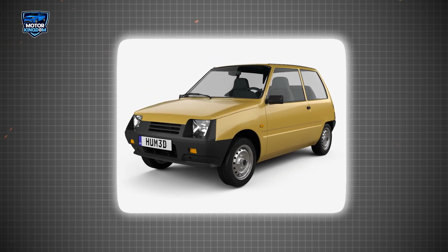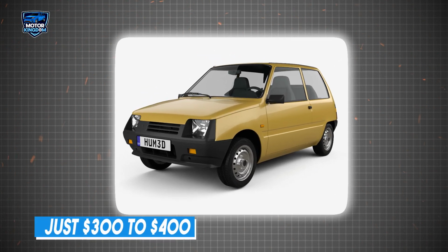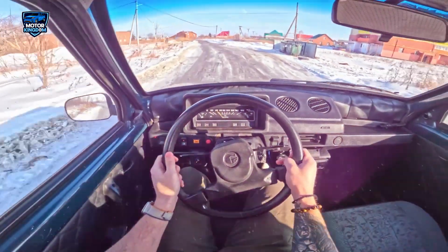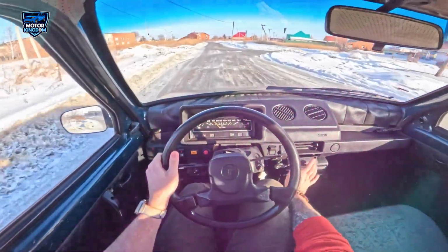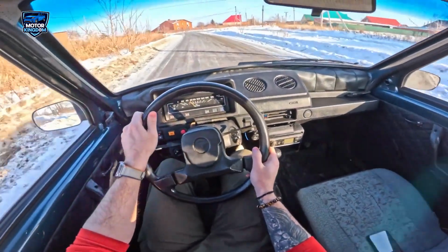It didn't use much gas, was easy to fix, and cost peanuts, just $300 to $400. Less than a new phone today. Now it's mostly a weird collector's item. You probably won't see these death traps driving around much anymore, but you'll definitely hear stories about them.